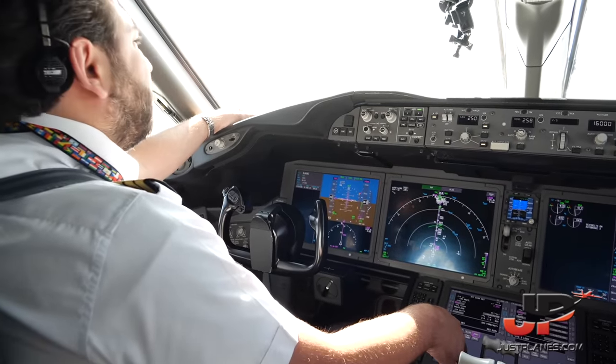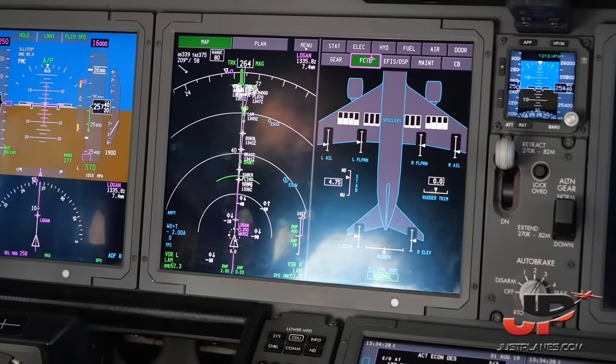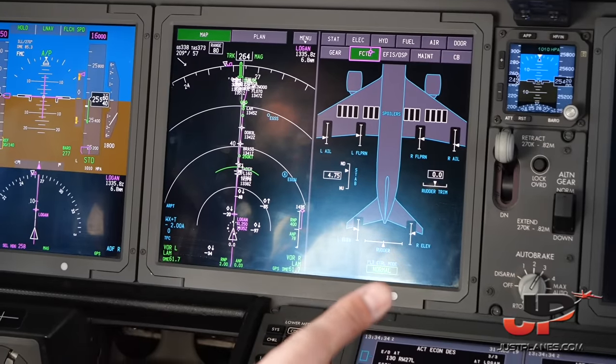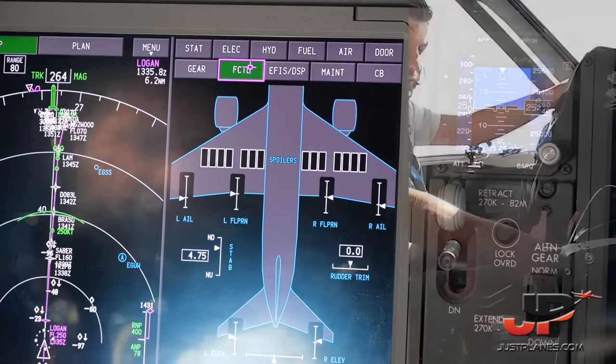At the flight control page, the spoilers are deployed in white. So if I just retract them a bit, you can see how they are retracted. So the spoilers now are retracted. Notice when I extend them, they're going to be in white, in different ranges.